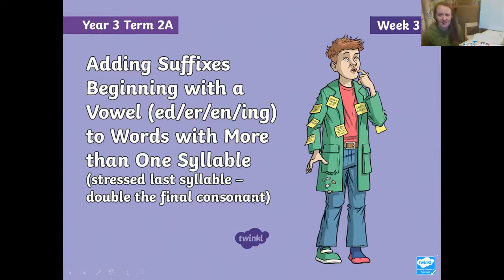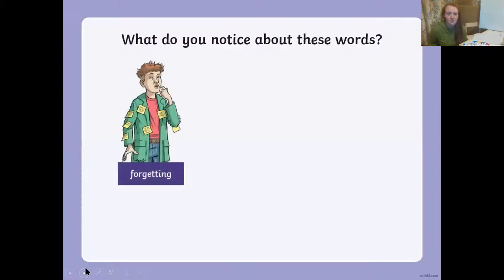It's very complicated for year 3. And the English language is very complicated. So you are learning so much, and it's really good if we start using some of this vocabulary. It's very impressive. So let's have a look at these words. What do we notice about them?